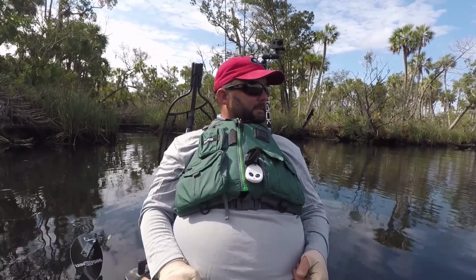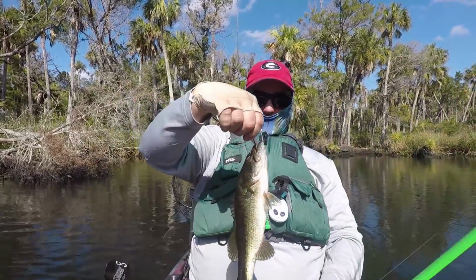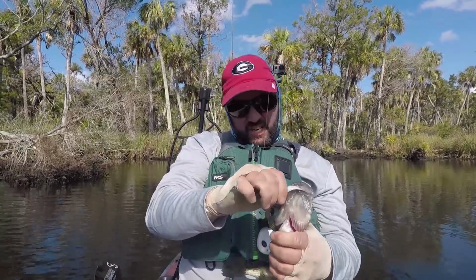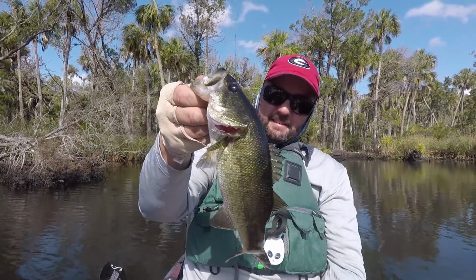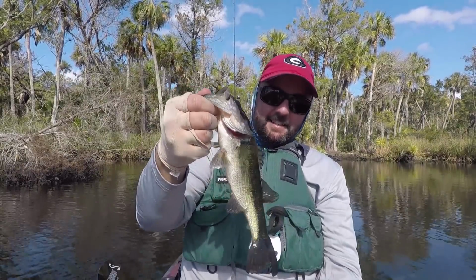So, and I didn't bring any food to eat. Oh well. Oh, I can't go anywhere. Not even catching snook without finding a largemouth. Little bitty. Didn't expect that.